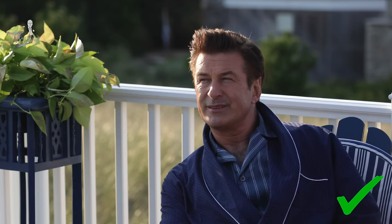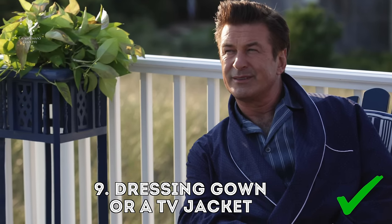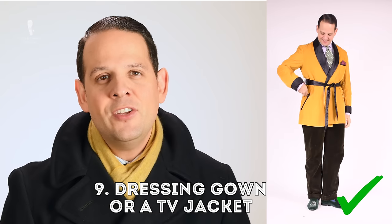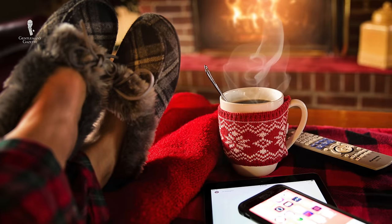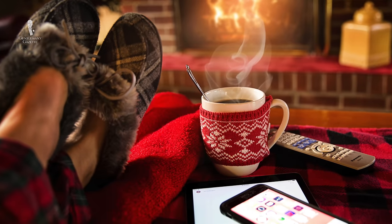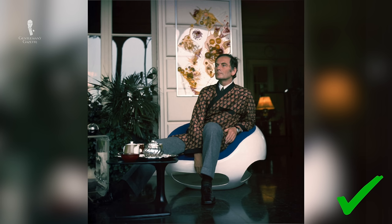The ninth thing I want you to consider is a robe, aka dressing gown, or maybe something shorter, such as a TV jacket. When it's cold outside, it's likely also colder on the inside of your house, unless you like a high heating bill. Therefore, adding additional layers and adding a dressing gown is perfect for your home because you can comfortably lounge on your couch while watching TV or reading a book, all the while feeling very warm.